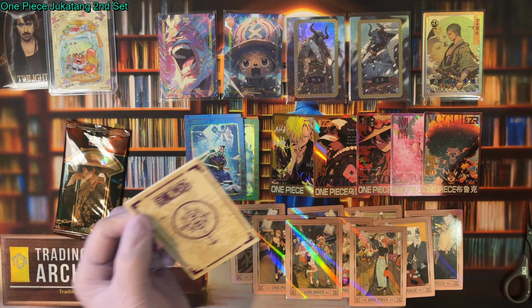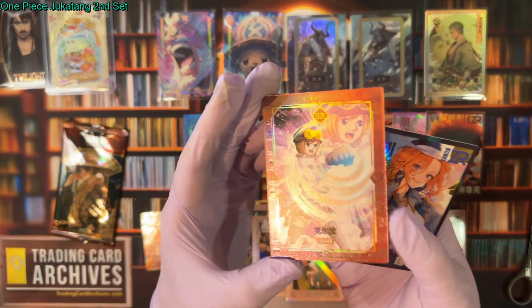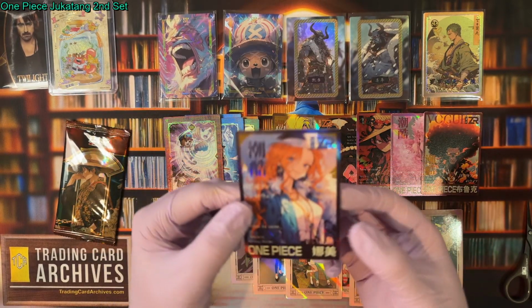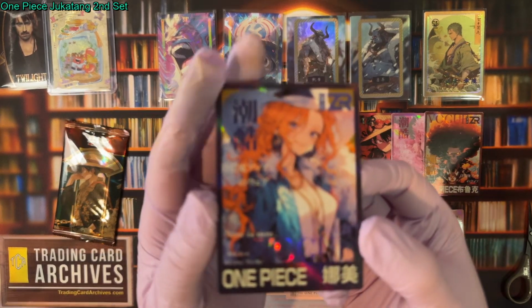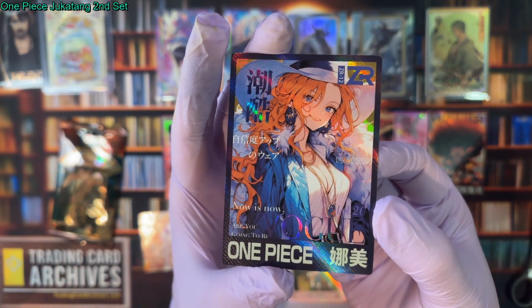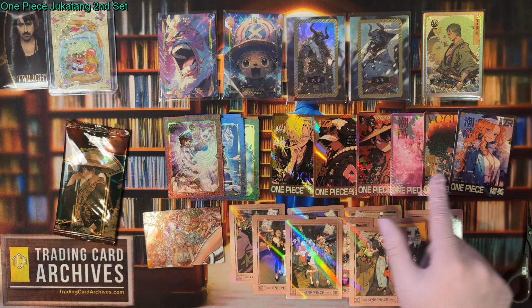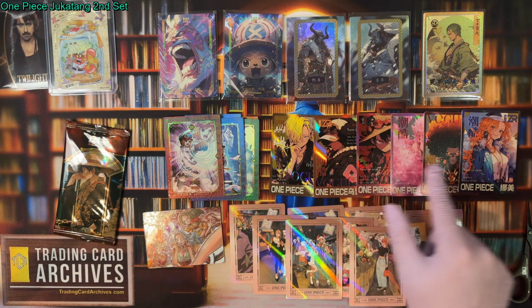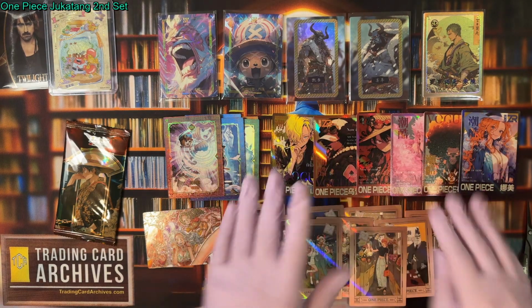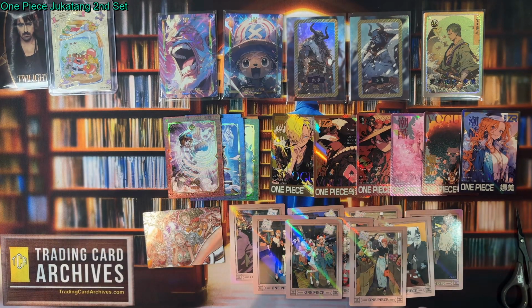Here's our last regular pack. Got an SR, a pretty cool looking one. And another ZR. Wow, that's nice. That's really nice. I love these. I'm not joking, those are so cool. If you had a full set of those, that would make such a nice looking binder page, the way the design work is done on those. Really well done cards here.